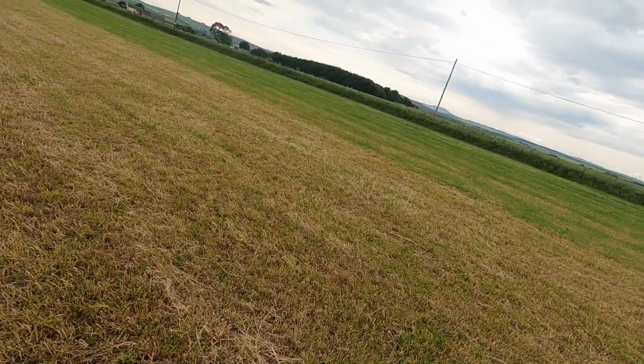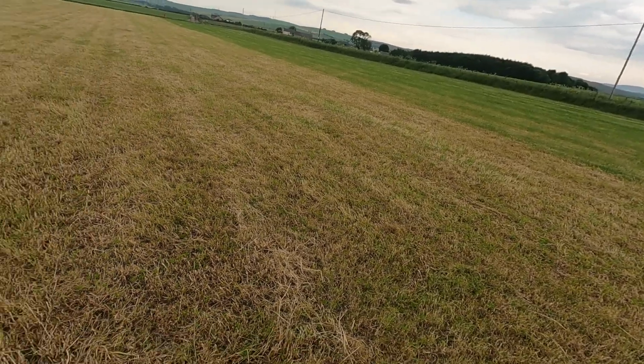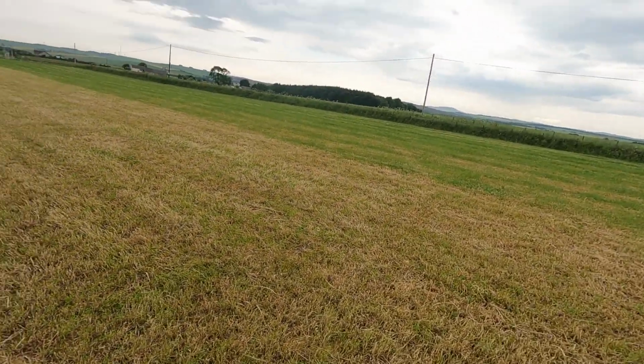So that outer bit was cut 7 or 8 days prior to this bit in the middle, but it's a massive difference in the colour. It just shows the growth after we've had some torrential rain this week, so that's helped a lot. And obviously we've got some heat along with it, so it should be really growthy weather. But I'll get the drone up just now, so we can get some nice shots, hopefully Andrew wrapping some bales.